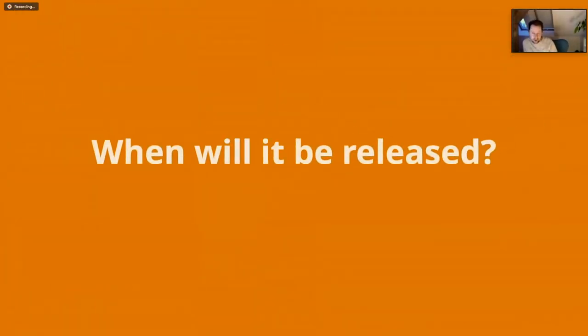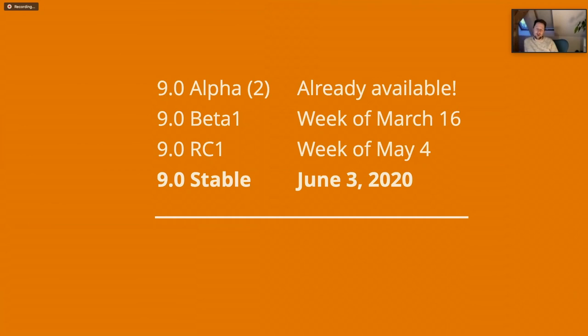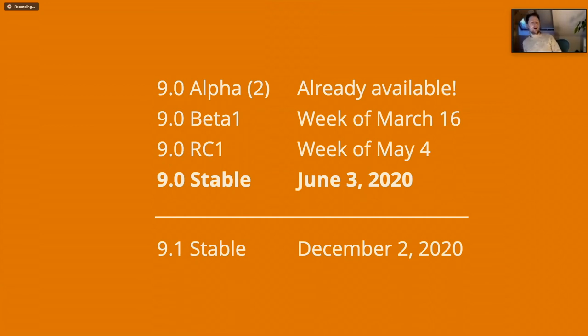So then the actual final question is when will it be released? I already said that Drupal 9.0 stable will be June 3rd, 2020. If you asked me a week ago, I could not have told you because we didn't know yet. Now we know the beta one is going to be released next week because we are confident with the beta requirements. It's a matter of days now. The RC one is going to be out at the start of May, and then the stable is going to be June 3rd. And the first feature release of Drupal 9 is going to be December 2nd, 2020. So before the end of this year, we're going to see new features in Drupal 9 again.